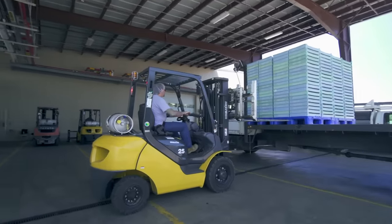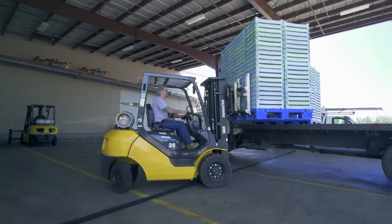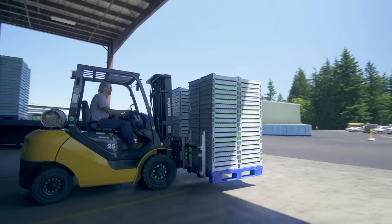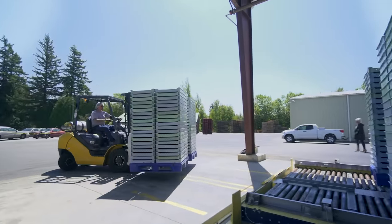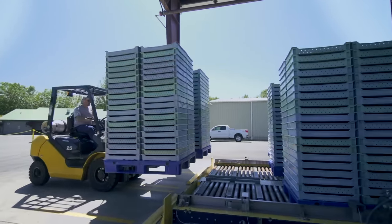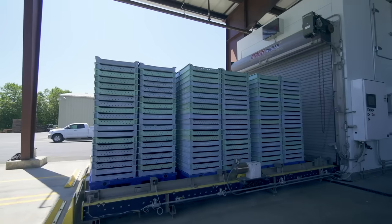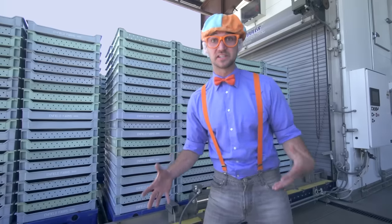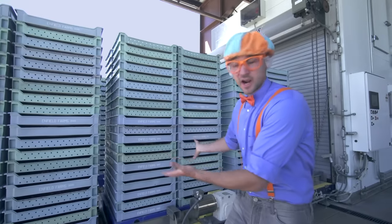The truck arrives at the facility, and then the raspberries get taken off the truck with a forklift. Whoa, that forklift can carry a lot of raspberries. So the raspberries came from the farm and got transported from a truck. And then a forklift pulled it off of the truck and loaded it up right here.